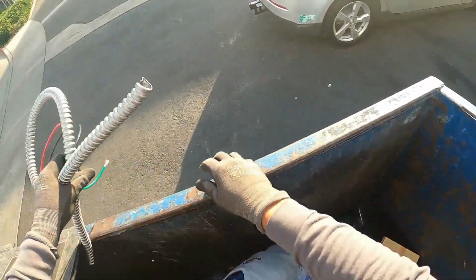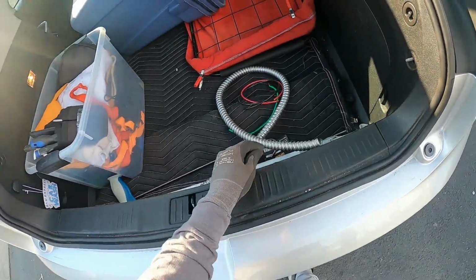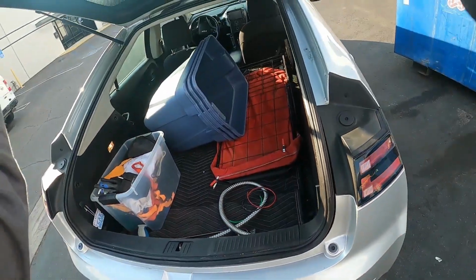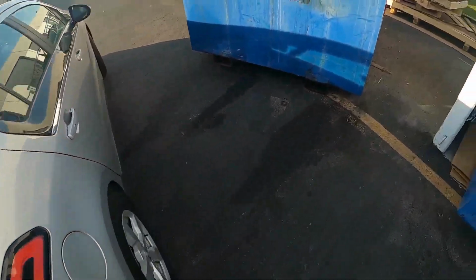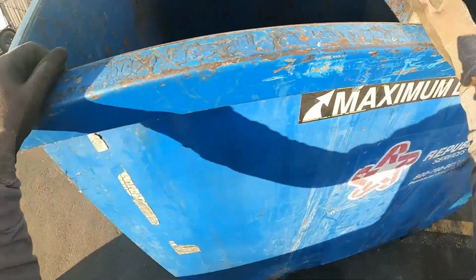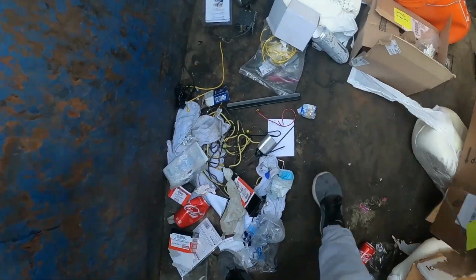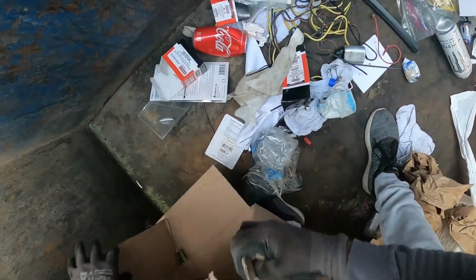This is another industrial type of dumpster run, so we've been getting a good amount of scrap and actually a good amount of resellable items too from these dumpsters, minus the flies that you normally get from the apartment ones. But we will be putting out some more apartment ones too, and we're trying to mix it up a little bit right now.